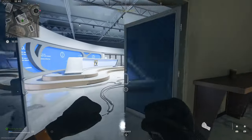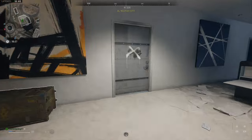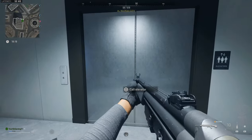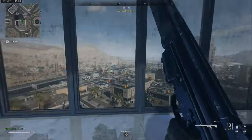Now if I were to go through here, I'd see the broadcast room, and then there's more doors over here as well. And then through these doors would be the elevator location. And then you have one door right here. So just come up to floor 11 and you should be good to go.